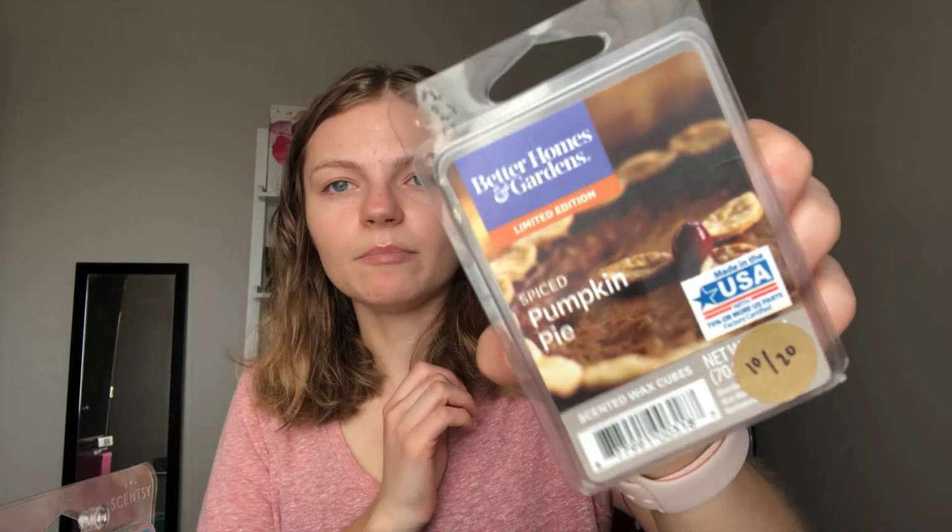Spiced Pumpkin Pie. This is such a generic pumpkin scent, sorry. It doesn't necessarily smell like pie, just like bakery pumpkin. I feel like you can get this so many times over. I wasn't wowed by it. Once again, kind of just a background scent.